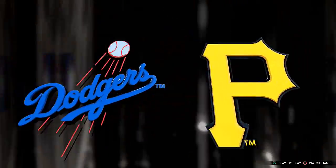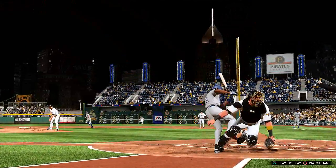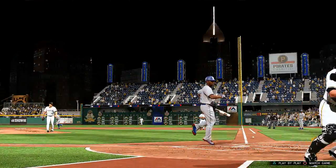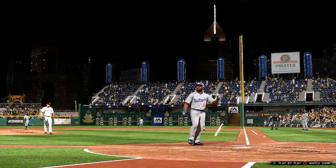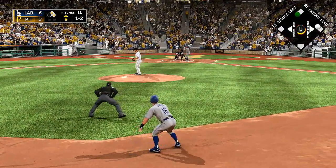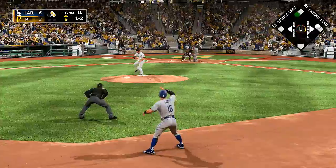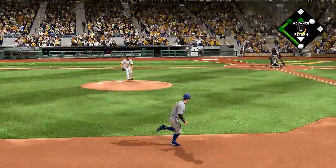Oh my goodness, what is going on with these Pirates? What is their deal here? They've now hit 2 guys, and they've now put 2 aboard because of the hit by pitch. So now we'll have to see what they'll do here with the next batter, as he has a 1-2 count.